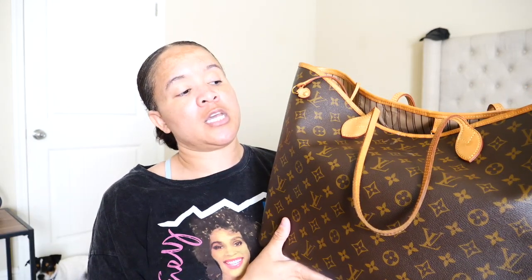It is one of those bags that I'm a person where I don't switch bags often. I can literally be in this bag for 2 months and not even think anything of it. And it's just a really, really great bag. I love the monogram canvas. It's just really, really nice.